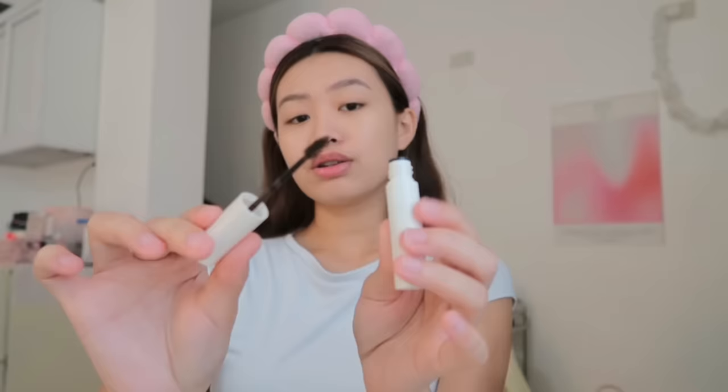I just used this tinted brow mascara from Focallure in the shade 03. So this one kamatch siya ng brows ko talaga. So I really like to use this one. And dark brown yung kanyang shade. It makes my brows stay up all day. I just brush it up.